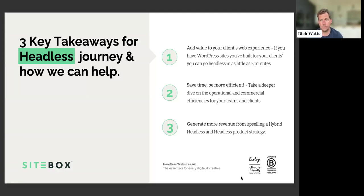The second thing, hopefully people have seen, is that there's efficiencies to be put in place as a result of having headless. But also there's a little bit of heavy lift to make sure you've got the right team in place and build out the right processes to ensure you're going to be successful. And finally, as Paul discussed, there's a commercial viability to this, which hopefully you as agencies are able to get ahead of the headless curve.